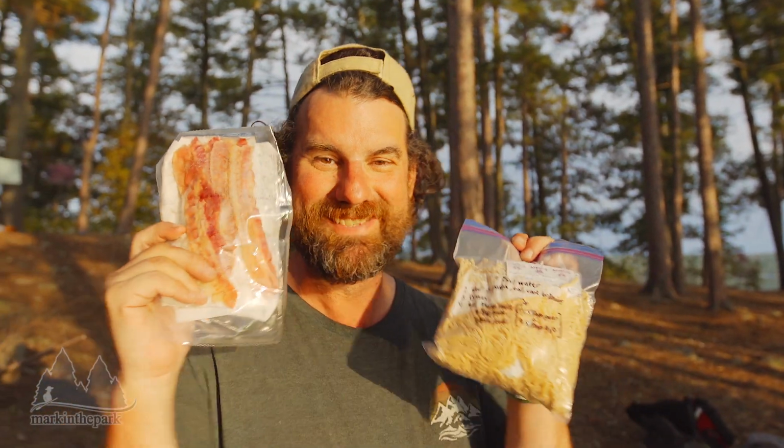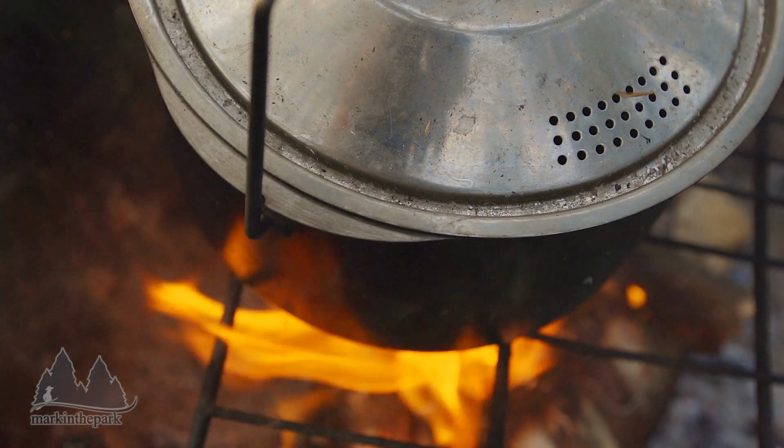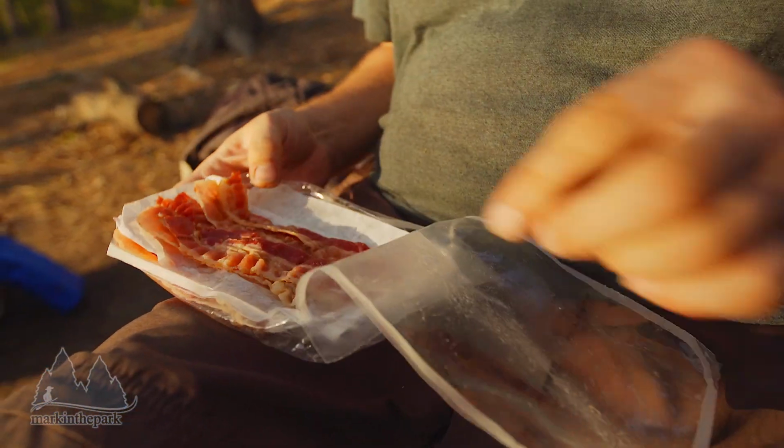So I got a fire going here, and got a pot full of water. I'm going to boil some water because we're going to have some mac and cheese for dinner. And I found some bacon too. Success!